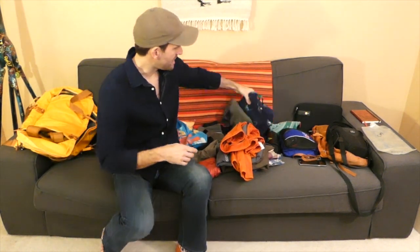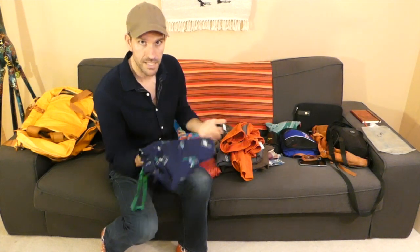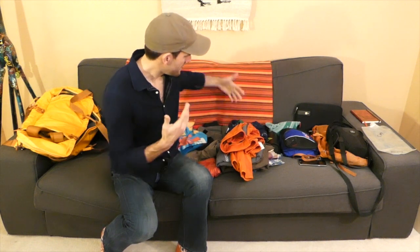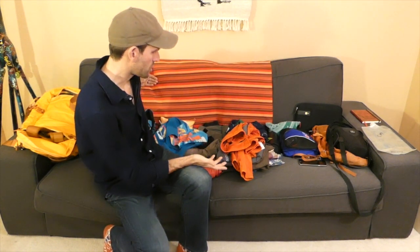I also bring a lightweight pair of cotton pants to sleep in, which can be nice, especially if it's going to be really hot. And that's kind of about it for clothing.